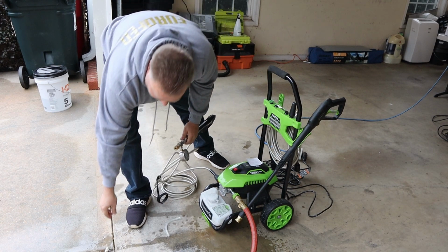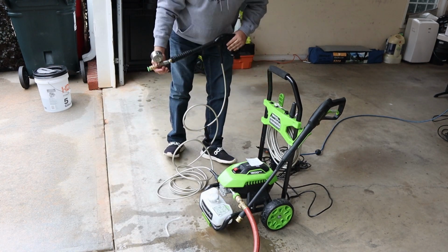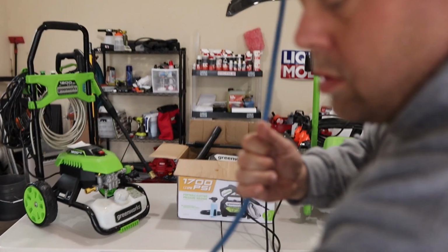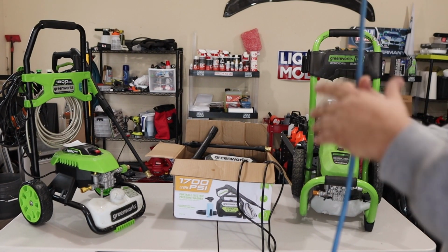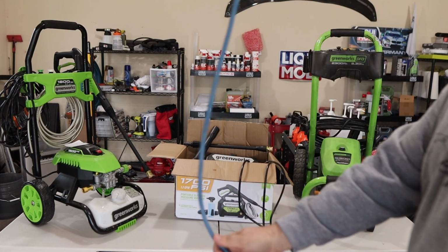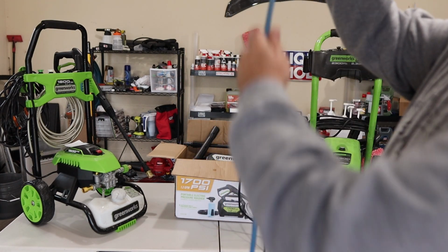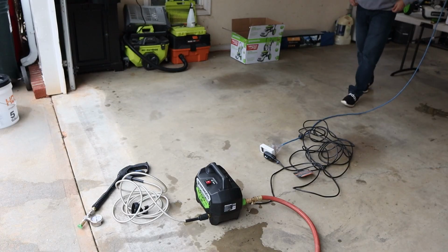Well, might want to make sure it's attached. Ow, wow. And I'm getting old. I can't bend over like I used to. Every time this hose is in the way, and now it wants to be a pain in the neck. There we go.